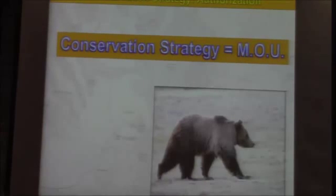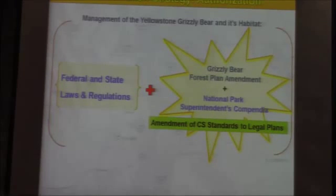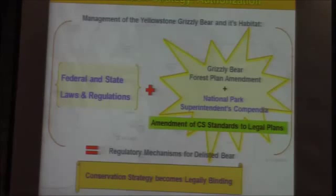So it's important to note here that the conservation strategy by itself is simply a memorandum of understanding, an MOU between all of the signed signature parties. And what I mean by that is by itself, it really lacks any real legal authority. However, the management of the Yellowstone grizzly bear and its habitat is directed by existing federal and state laws, which, when combined with the Grizzly Bear Forest Plan Amendment, which is for the 5 national forests in the ecosystem, and the 2 national park superintendents' compendia, that's what provides the actual regulatory mechanisms to implement the conservation strategy.